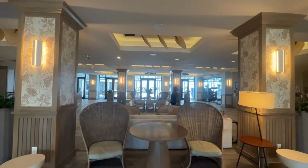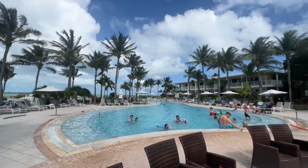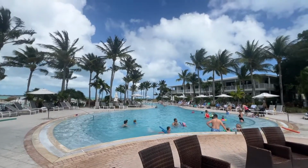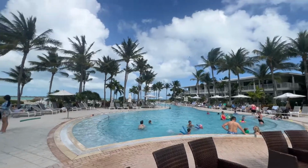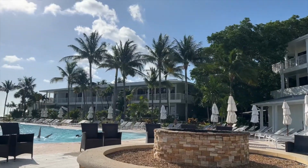If you're not looking to stay in a villa, there is a hotel which has plenty of room and gives you access to all the amenities. Now, if you're in the villa, you have access to all the amenities either way, but when you're in the hotel, you have a little bit shorter of a walk.